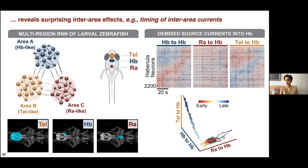In addition, I'm taking the times at which the shocks were presented to this particular fish and putting them onto this trajectory. If you recall two slides ago, remember what we were going to do: we were looking for something that was responsible for the ramp that the experimentalists saw within the habenula.